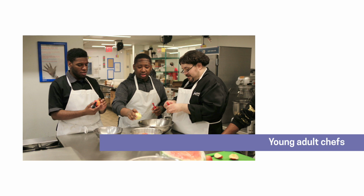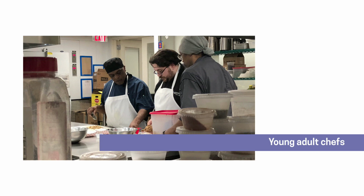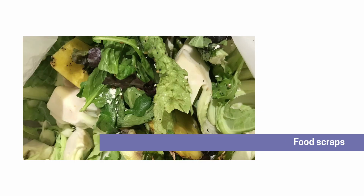In Food Art Center, we met this group of chefs. They are young adult chefs between 18 to 26 years old, coming to Food Art Center. They have some developmental challenges, and they want to learn a new skill to support their lives. They take 8 sessions of culinary classes to learn how to cook with professional chefs. Every day after class, when they clean the kitchen, they find so many fruit scraps.